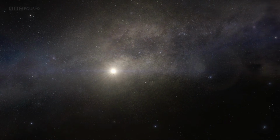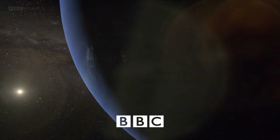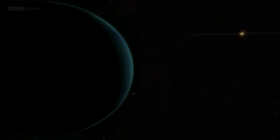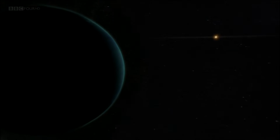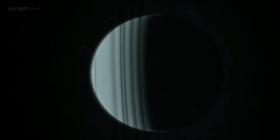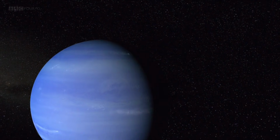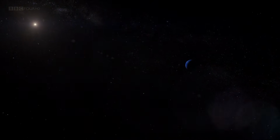Over 2.8 billion kilometers from the Sun, two vast and mysterious worlds patrol the outer reaches of the solar system. These are the huge icy bodies of Uranus and of Neptune, and they're unlike any of the other planets. Tonight, The Sky at Night asks, why are these ice giants so unique?